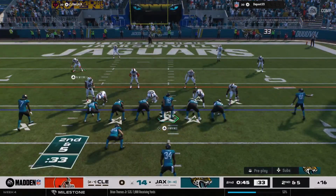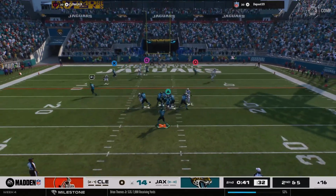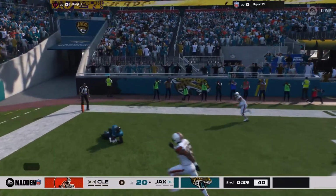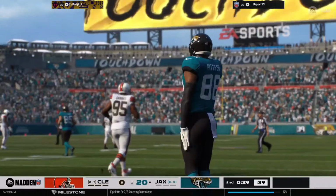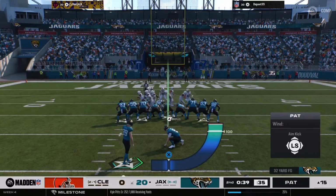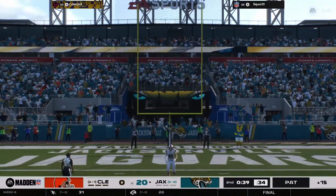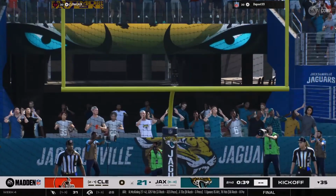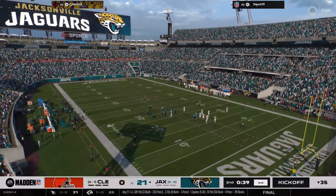This is 2nd down. Off the play action, it's Lawrence. He will score. It's a Jacksonville touchdown. The Jaguars boat racing them to the halftime locker room. Kyle Pitts with a touchdown. Little Tex on the extra point. And the Jaguars stretch their lead to 21. 21. Browns nothing.